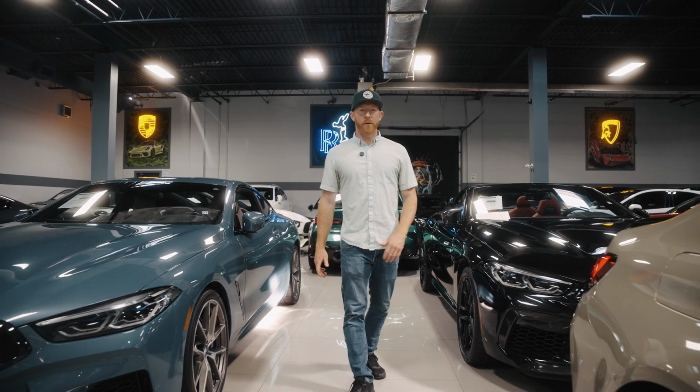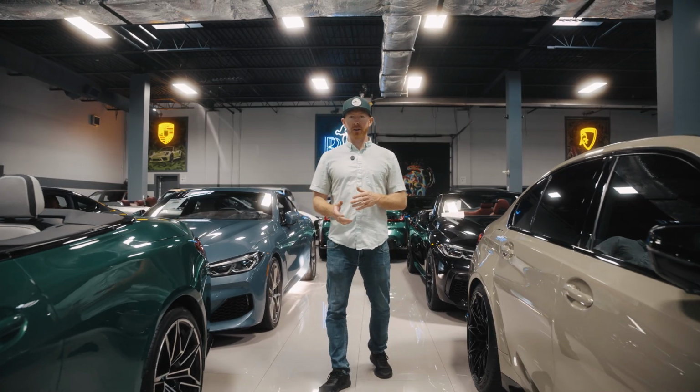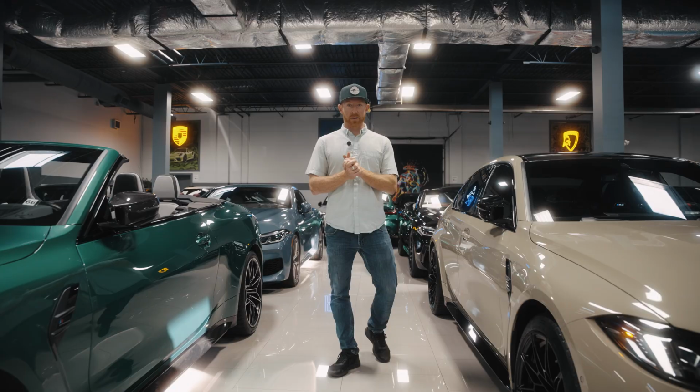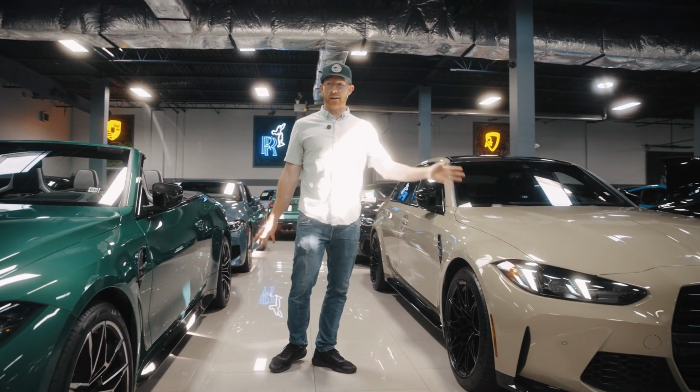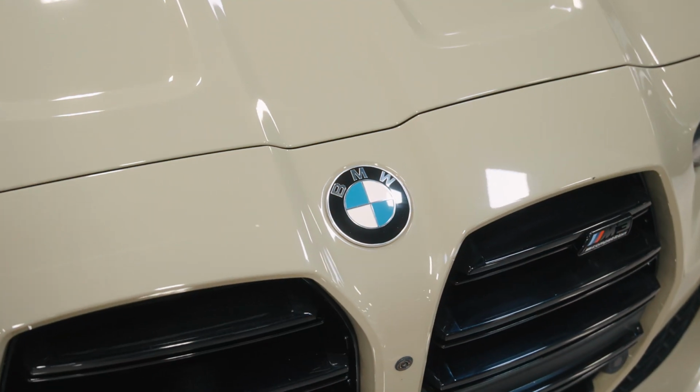All right, guys, BMW has been known to be one of the best manufacturers in creating some of the coolest colors that we've seen on a vehicle, specifically their individual colors. I'm surrounded by M cars right now that are just all different colors, but today we're looking at this one. It's kind of a controversial color to me.